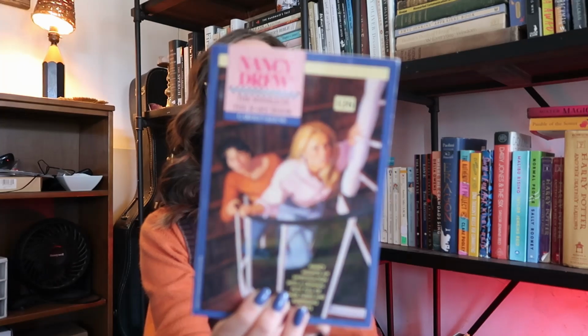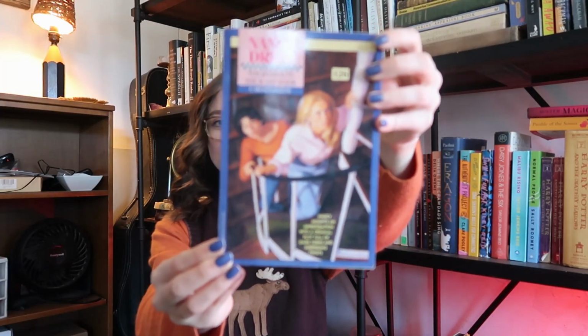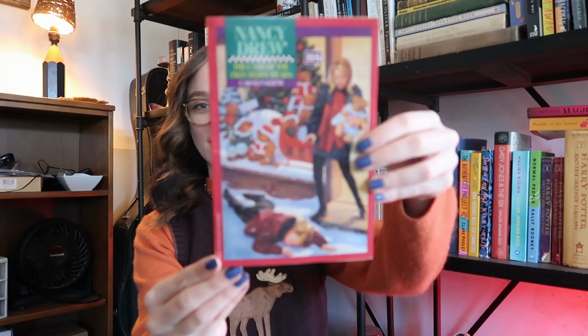returning to the collection. The Riddle in the Rare Book, number 126. If it would focus, that would be great. Here's the back. It's very glossy, so apologies if there's a glare. The Case of the Twin Teddy Bears, which I just got a few days ago.